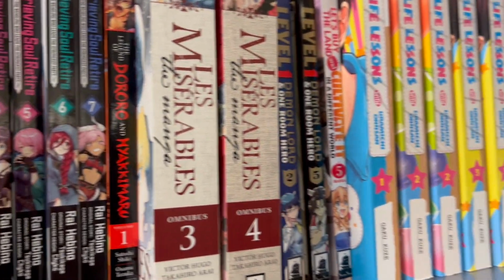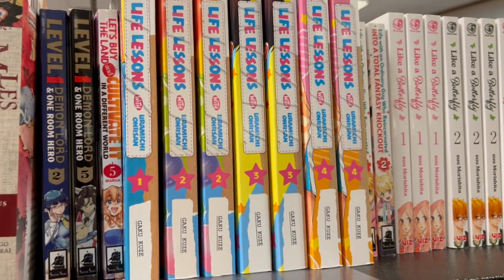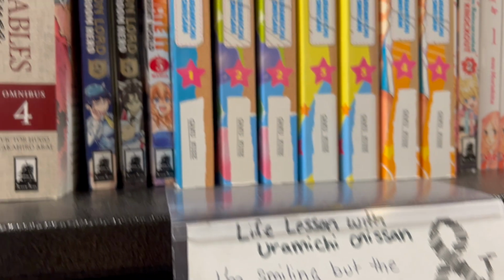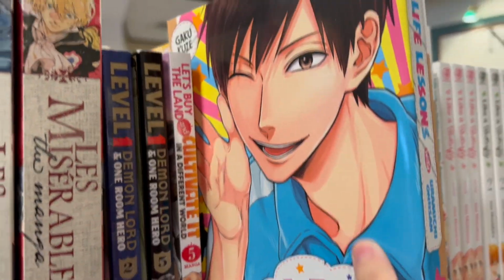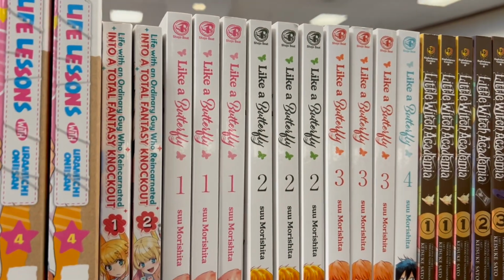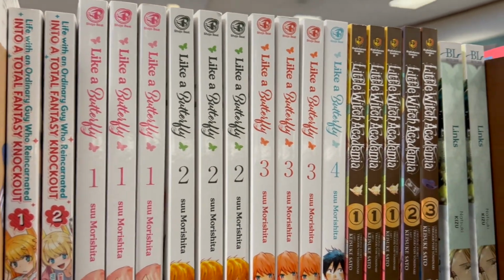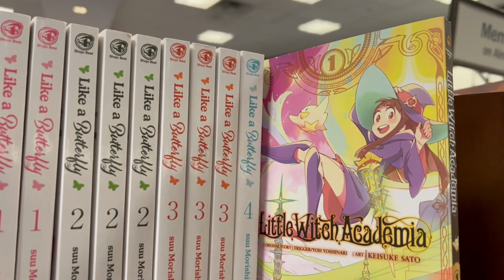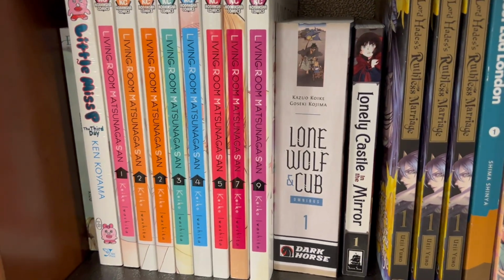They have Les Miserables. Cool. And then this one here, Life Lessons with Uramichi-san, they recommend here for you. And then Like a Butterfly. I love Sue Morishita, the mangaka, so that one is one to look forward to. And then Little Witch Academia. I didn't even know that there was a manga for that, so that is cool to know.